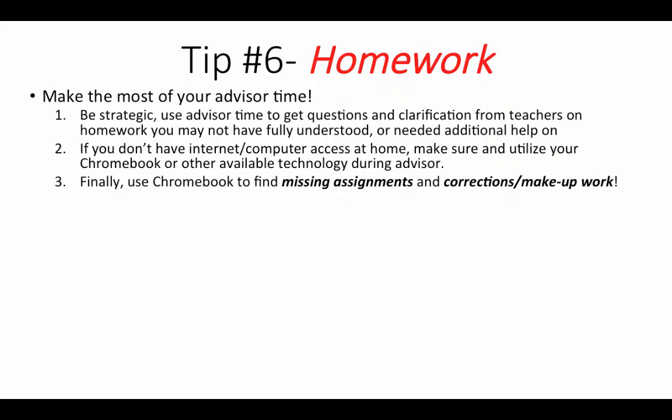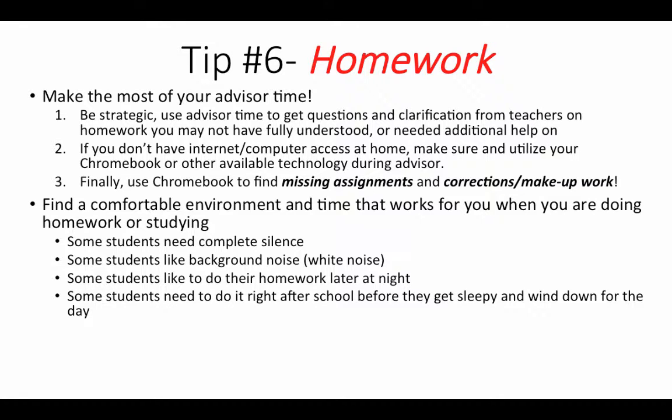Finally, use that same Chromebook to look at your PowerSchool, see if you have missing assignments. And you get a missing assignments sheet every single week. Let's make sure we're getting that taken care of. If you get all your homework caught up, and you don't have any missing assignments, go look on PowerSchool and see if you need to get corrections or makeup work done on something.